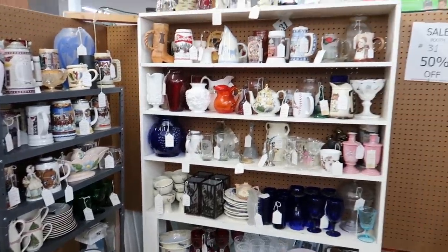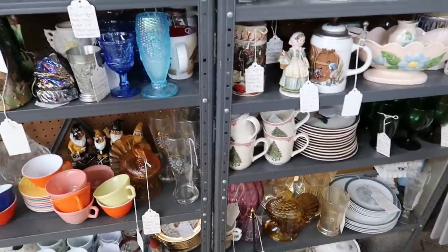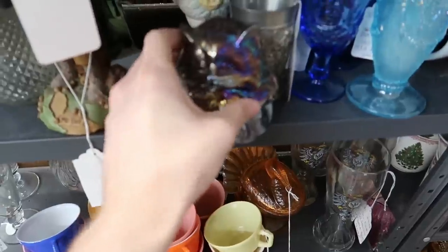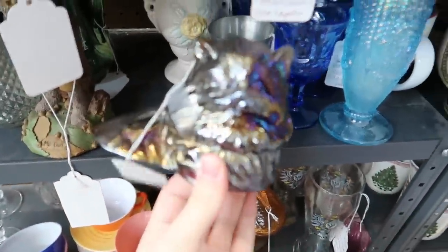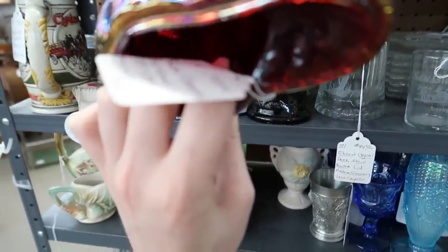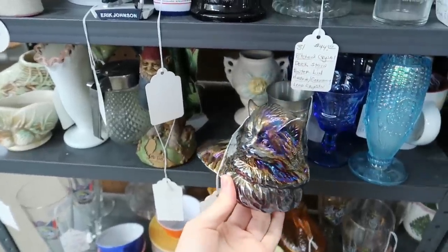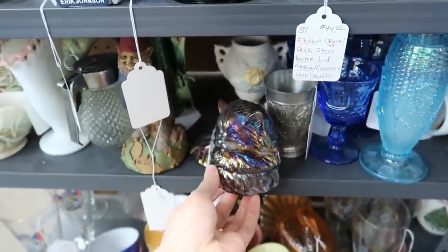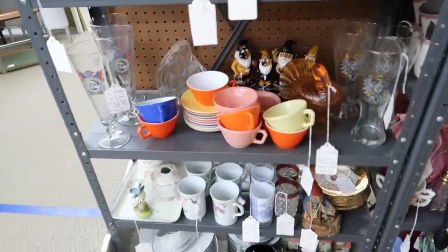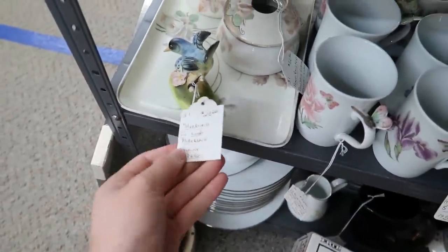Okay, another 50% off booth. So let's take a look. See if we can find anything here. Like, what is that, a cat? Is that a carnival glass cat? Oh, wow. Isn't that cool? Okay, so today it's Fenton, by the way, and it would be $17. Still too much for me. I will not. Not for $17. What's this little bluebird? That would be $10 today.